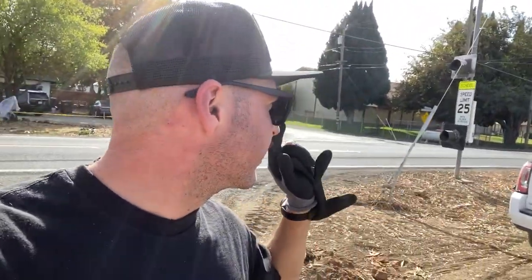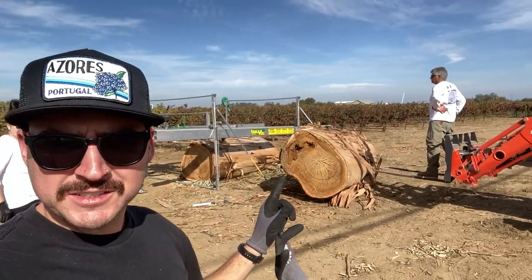We used to have a really big tree over here, and they cut it down. And luckily, I am going to be able to get a slab from this tree, and that's what we're out here doing right now. I'm going to get a saw cut, a bunch of slabs, and hopefully we can make something really cool out of them. For now, this is the process.